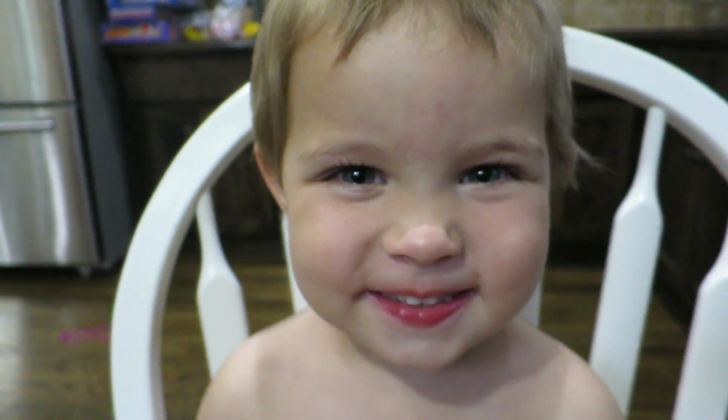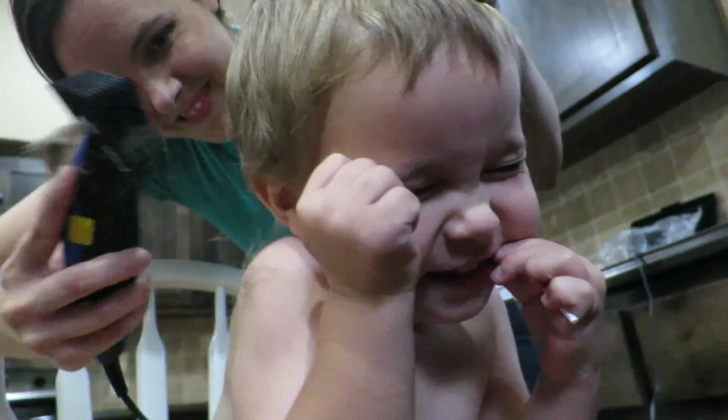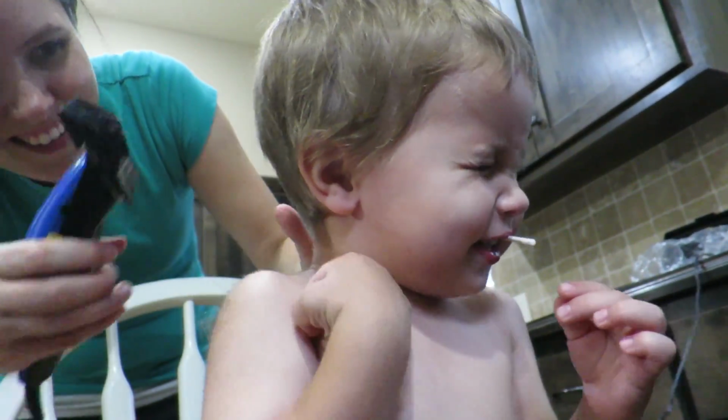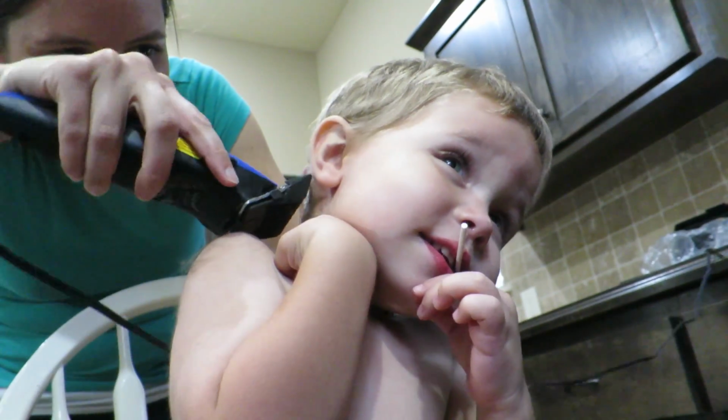Yeah. Excited for your haircut? Yeah. Does it tickle a little bit? Yeah, it does. Kobe, you gotta hold your head this way.